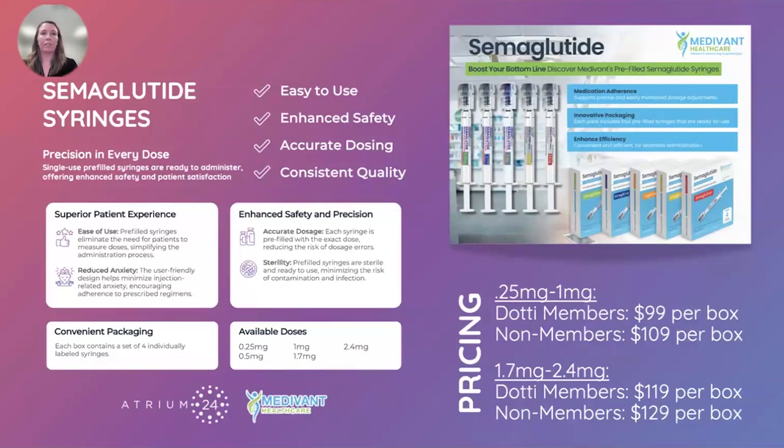We have an online order form that I'll show you and walk you through how to get there, if you haven't already, and how to register with Medivant to get the Dottie pricing. Even on the semaglutide, we have Dottie pricing and non-Dottie pricing. I believe it's all still lower than list pricing. Dottie members also access the marketing materials we have in Dottie for these pre-filled syringes. So really within the same day, you can get started with Dottie, upload your branding into the tool, download all the marketing materials for the pre-filled syringes, register with Medivant, and choose whatever products you want to order. And as soon as you get them in your pharmacy, you're ready to rock and roll.